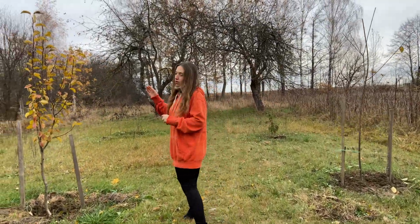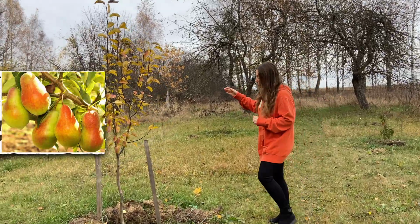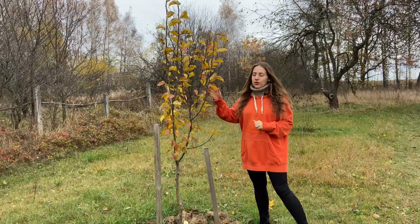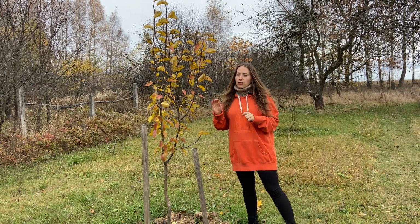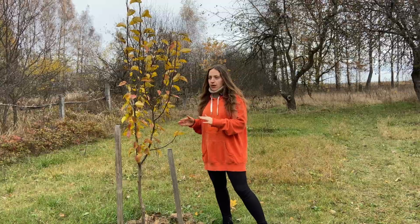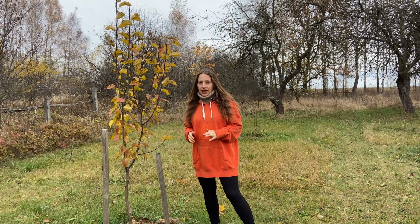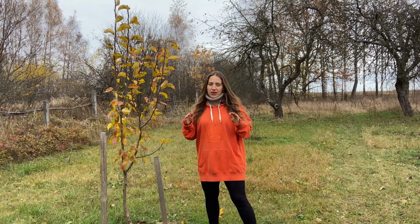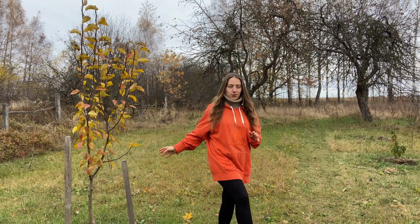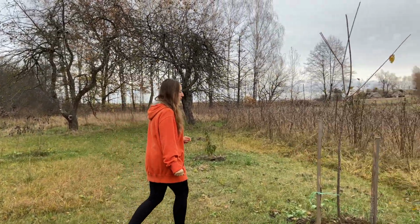That is the pear, and it has grown a bunch. And I think that it likes the spot, and I'm really happy for this, because there is always some problem with young trees, is that when you plant them, they might not like the place, and you have to choose the right place until they start growing. I'm happy that they're happy with the place that I've chosen for them for the first time.